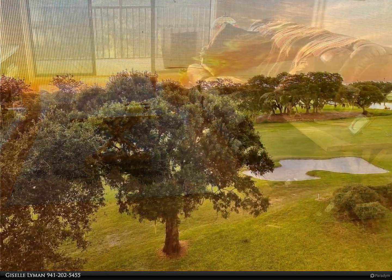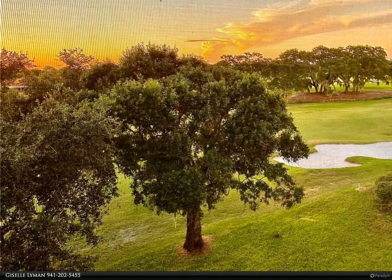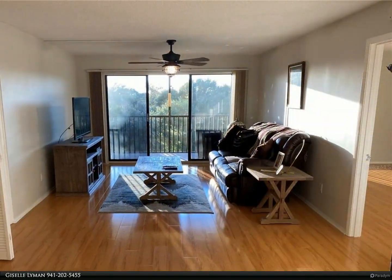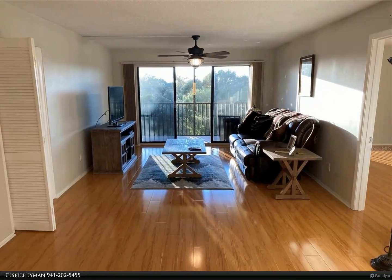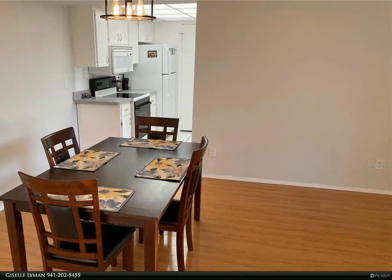Relax on this magnificent must-see view of oak trees and the IMG golf course with incredible sunset views on this fourth-floor condo in El Conquistador Village. This top-floor two-bedroom two-bath condo is move-in ready. It has a convenient short walk to the elevator and is very quiet and cozy.